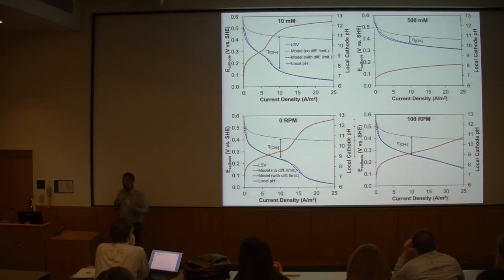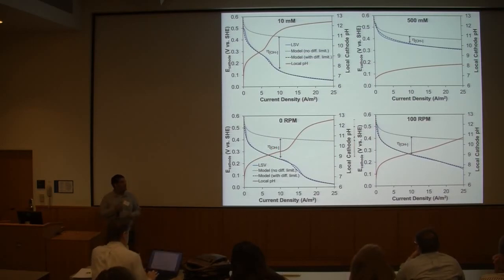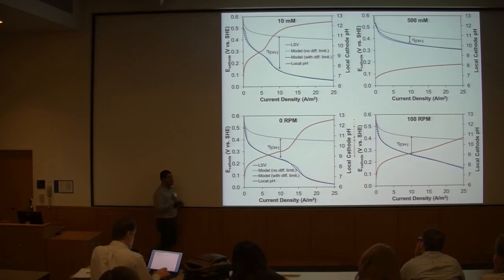The same can be done with agitation, although not so much, because with agitation you can reduce the diffusion boundary layer, but only to a certain extent. So you can see 0 RPM versus 100 RPM. And these are, by the way, models from our lab. So we have a cathode model that can predict the performance of our cathode in terms of pH gradients and activation losses.